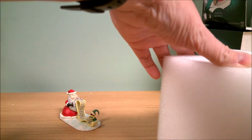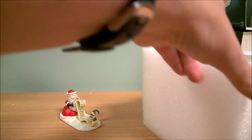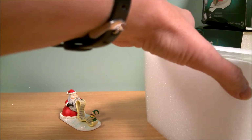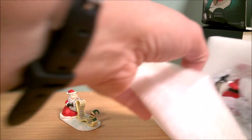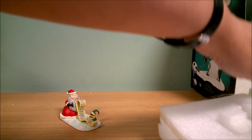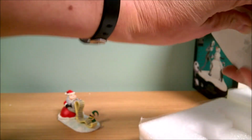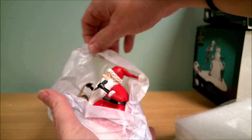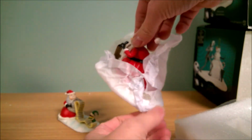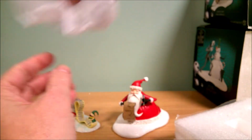I do like these new foam packages. They're a lot less messy than the styrofoam. Don't seem to fall apart as bad either. Okay, so take him out. So he's okay because I've not even looked at this. Oh, he's pretty good sized. He's bigger.